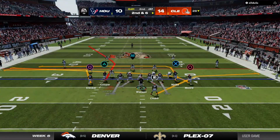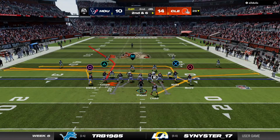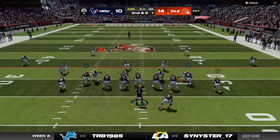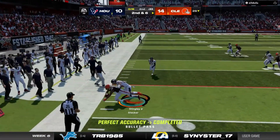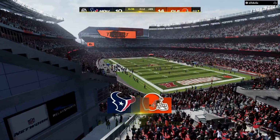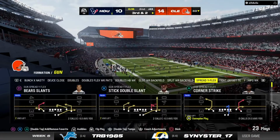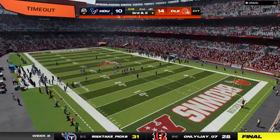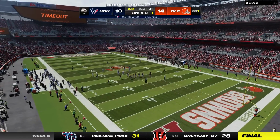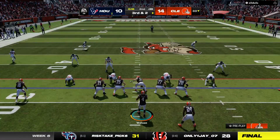2nd and 6, just inside the 30. Here's Watson. And he's got his man on the out route. The Browns will quickly use their 3rd and final timeout as they stop it with 16 seconds to go in half number 1. 2 yards still to go.